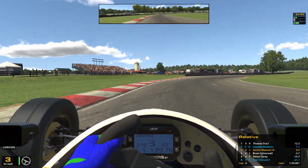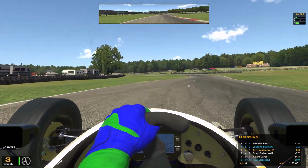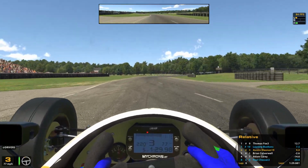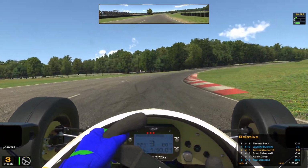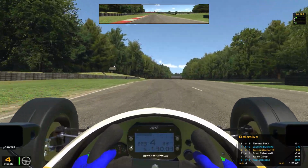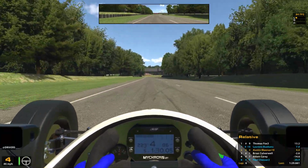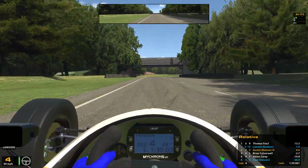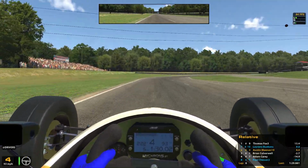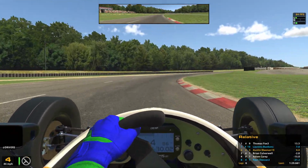Don't think there's any chance of catching up anymore, definitely. So, just have to bring this car home, probably one or two more laps after this. I'd say two. Actually, yeah, definitely two, I'd say. Maybe even three. I believe this will be the second to last lap. Yeah, let's hold on to P2 here. It'll be my best ever Formula V finish.